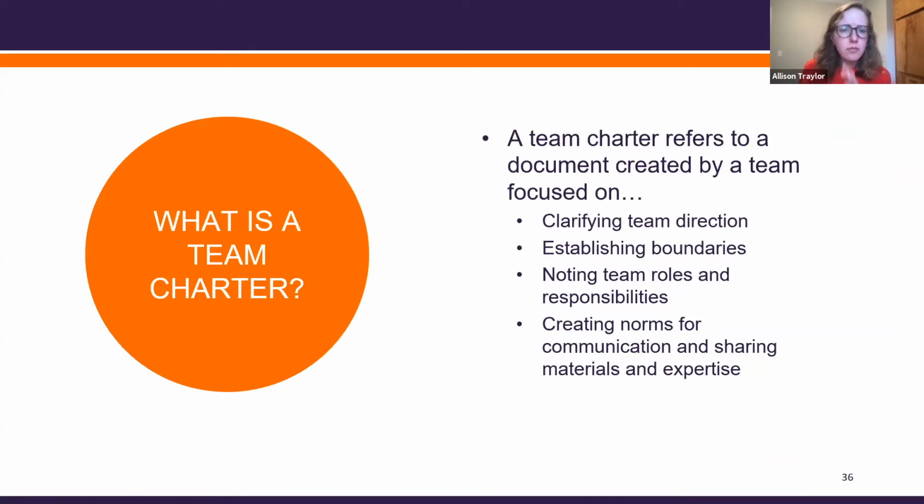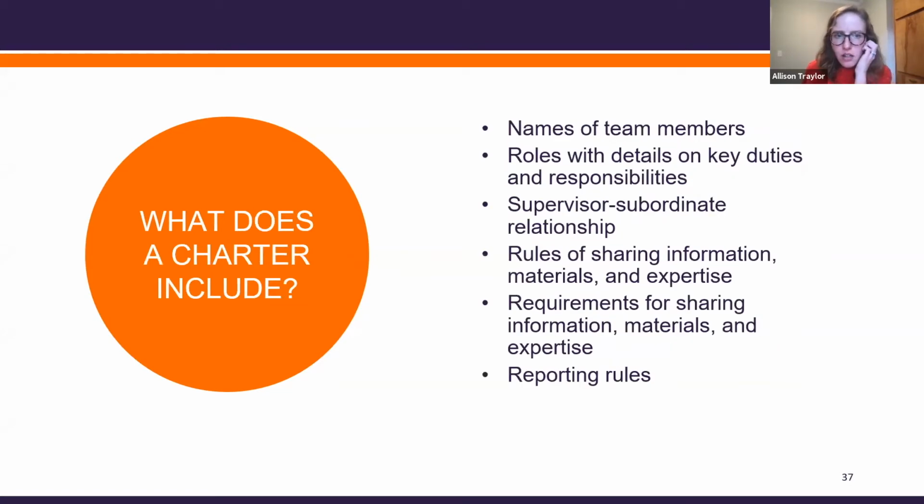So a team charter is, the definition of it is, a document that's created by the team. So it's everyone working together. It's not the team leader filling it out and telling everyone this is our team charter. It clarifies the team's direction, notes roles and responsibilities, and creates norms for communication, some of the things that I just talked about. If we go to the next slide, it includes things like the names of the team members, everyone's roles, relationships between different team members, expectations around sharing information, how often we're meeting, what we're going to meet about, that sort of thing.